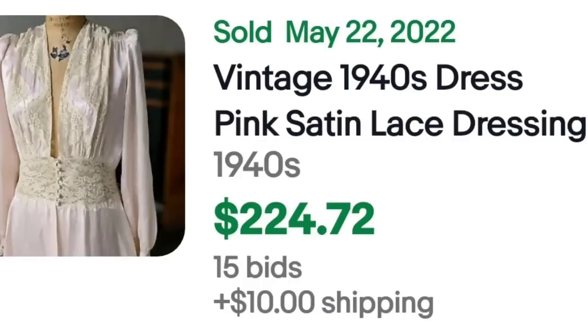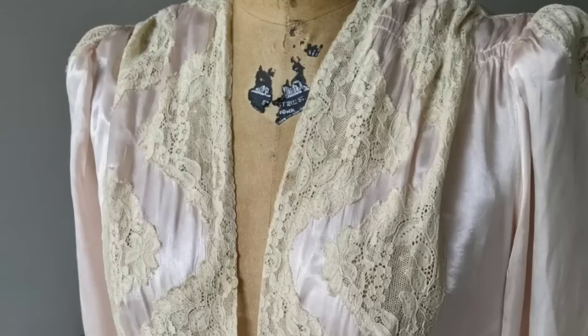All right, we have another one with tons of lace, and it was another auction. This is a vintage 1940s dress pink satin lace. This one had 15 bids, sold for $224.72. Here you can see up close, just absolutely beautiful lace work.